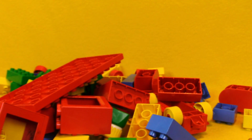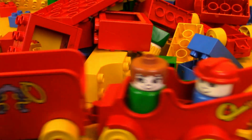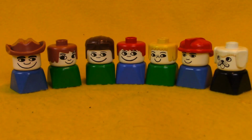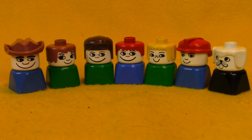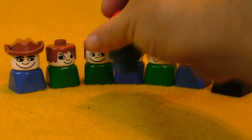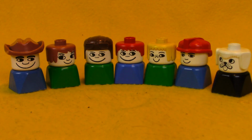I also found a bunch of Duplos. The newer Duplo people are a lot more like action figures. They have articulation at shoulders and legs instead of just being bricks. These guys remind me a lot of the Fisher-Price Little People. Now, I don't really collect Duplos, but my girlfriend's kids just recently got into them in a big way, so when I saw this bin for $2 at the flea market, I couldn't leave it behind.